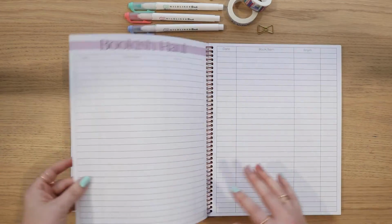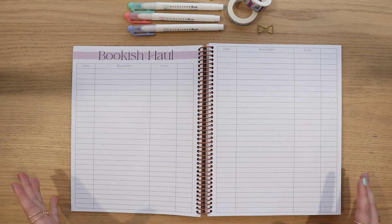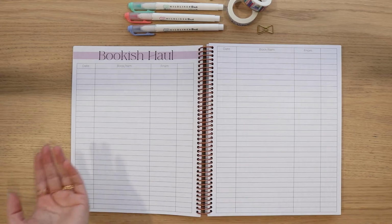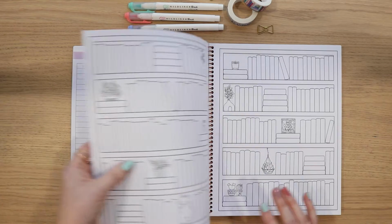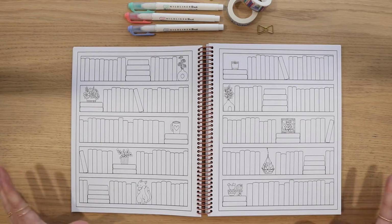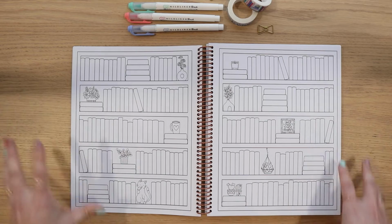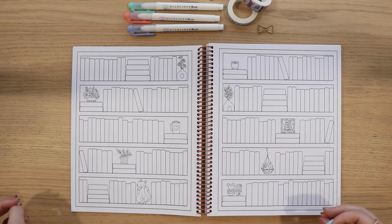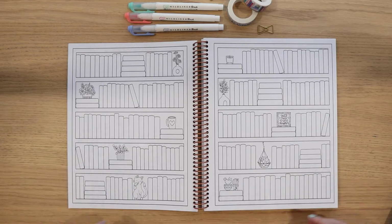Again, you have 2 spreads of that just to keep track of any type of items that you're purchasing or even just borrowing from the library. It doesn't have to be something you've purchased. Then we have the blank bookshelf page. It is extended, so there's way more books on here than any of our other reading journals. So this bookshelf page can hold 200 books.